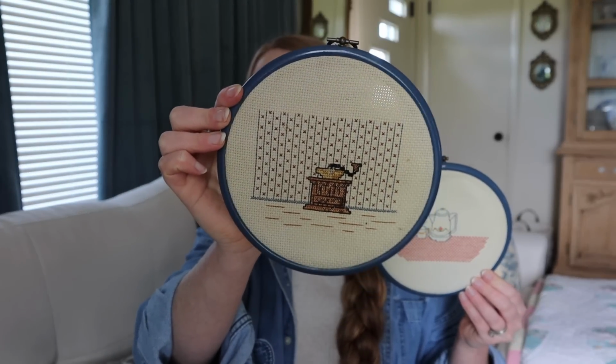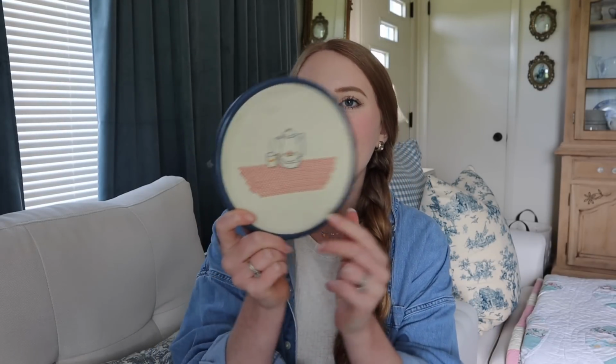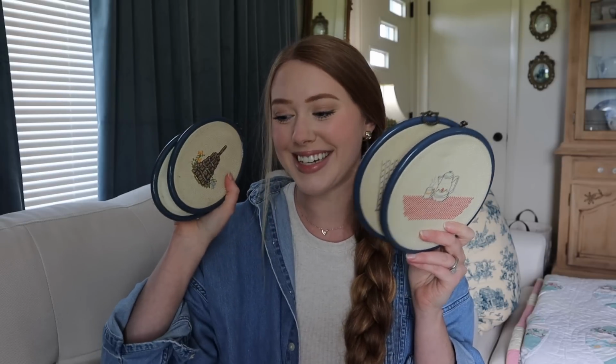This one is a coffee grinder. And then this one is a coffee pot and a little coffee mug with steam coming out of it. I thought these were precious, so I did get 4 of them, and they were $1 each. I don't know exactly what I'll do with them yet, but I just had to grab them. And then the next piece that I found is a bigger piece. I'm going to take the camera over and share that with you next.